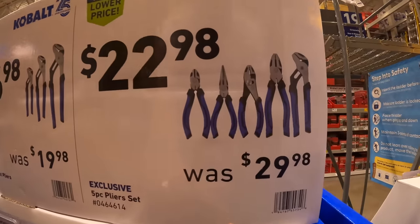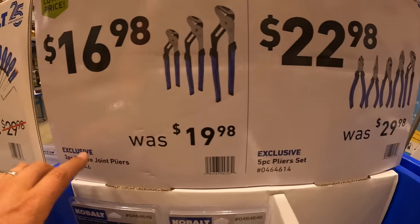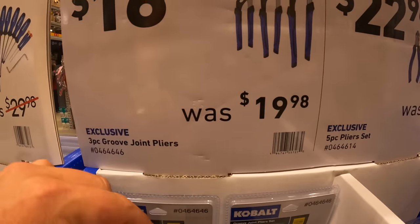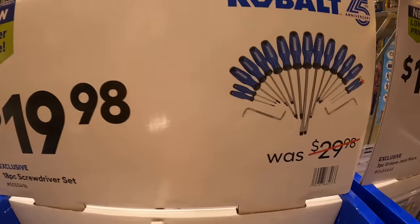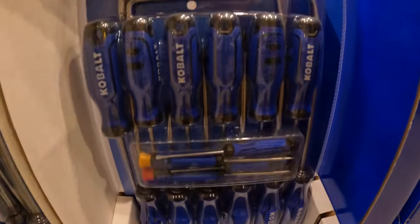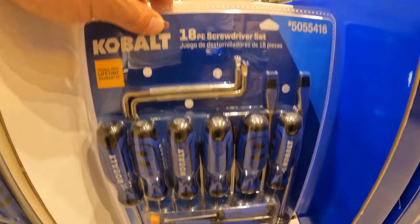$22.98, was $29.98, for the 5-piece plier set, which I bought. I also bought the groove joint pliers, 3-piece for $16.98, was $19.98. They do have the 18-piece screwdriver set, which I bought, $19.98, was $29.98. It really is a good kit so far. But we'll see how they last in time when I start using them to do stuff outside their means.